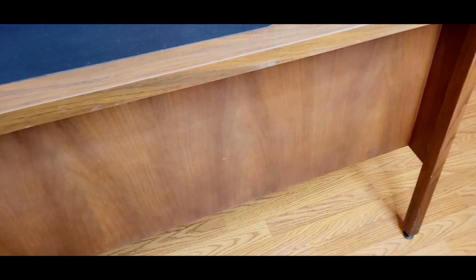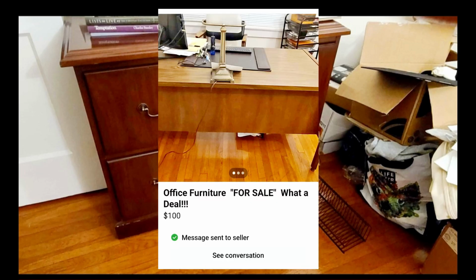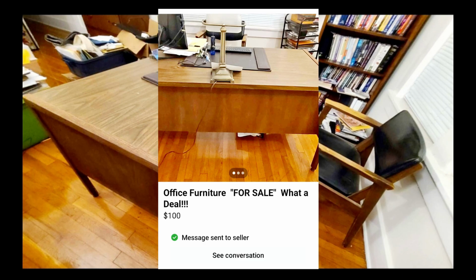So we're heading back to the desk, you all. I absolutely love the desk. As I stated, it was a Facebook Marketplace find. All three pieces were supposed to be sold to me for $100. However, he had sold that file cabinet, so I was able to get the desk and the chair for $75. But I had to give it a little razzle dazzle to elevate the piece.